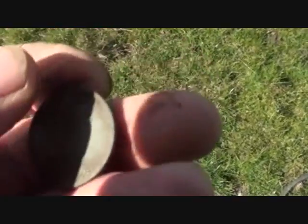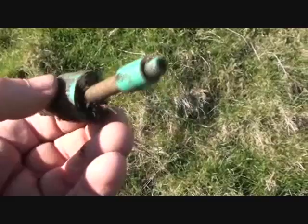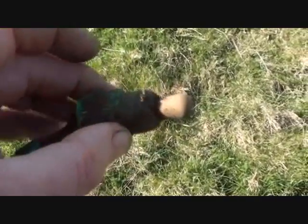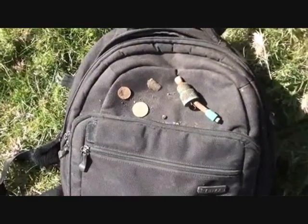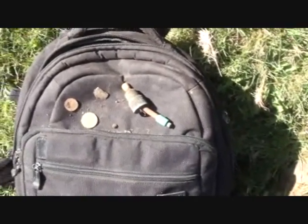Yeah, pretty good, Nick. Can you hear this chatter? That's because I'm right next to a pylon, look. Possibly the nozzle off a sprayer. Fertiliser sprayer or weed killer. Passes 5 and 6, 2 more coins, and a hose and a bit of lead.